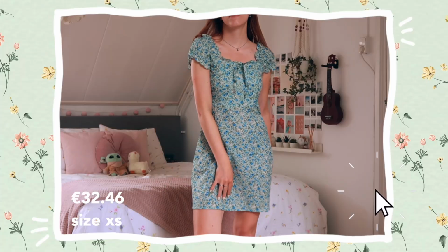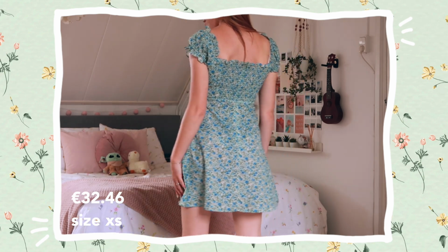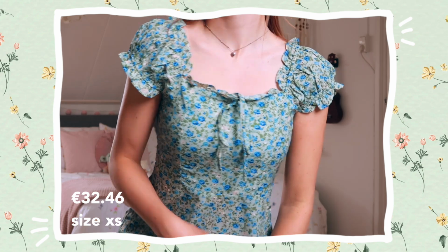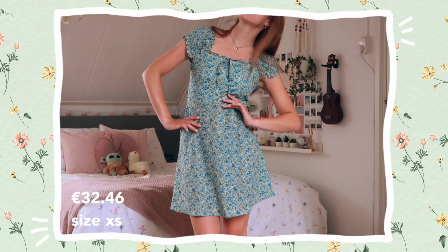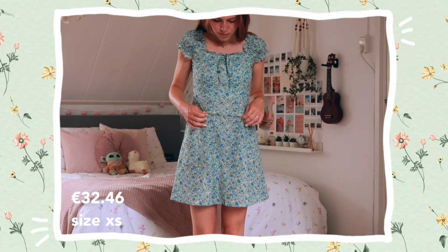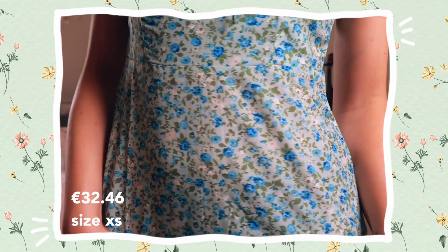I'm gonna start with one of the cutest things that I got. It is this dress. Oh my god, is it adorable. It's a green dress with blue roses, and it is so pretty and it fits really well. It's not stretchy, only the top and the back has that ruffled stretch fabric, but for the rest it's not stretchy around the waist or anything, so keep that in mind.